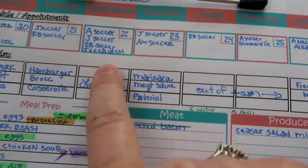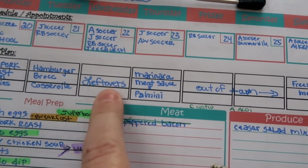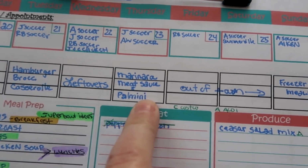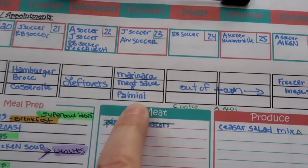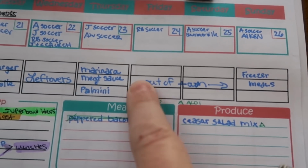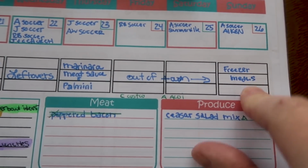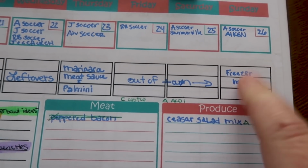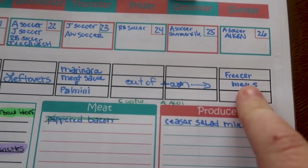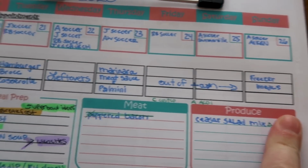Then Wednesday, the kids go to church and eat at church usually, so Jason and I will have leftovers. Thursday, I'm just going to do a marinara meat sauce with pelmeni pasta for me and regular pasta for the kiddos, and then we are going to be out of town for the end part of the week and coming back in on Sunday. So I have some pre-made individual size freezer meals that I had made. So we'll just have those as an option, or any leftovers from earlier in the week.